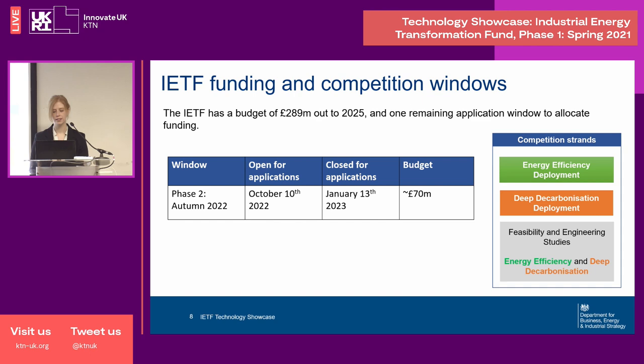The deep decarbonisation strand of the competition does exactly the same thing. It provides grant funding. The thresholds that you can get are slightly higher there. So anywhere between 50 and 70% standardly against the costs of that equipment, and all the way up to a grant of £30 million for the deep decarbonisation deployment competition. And then finally, if you're a little bit earlier on in the journey, so you've identified that perhaps there's a piece of technology out there that might be relevant for your site, but you're not quite sure exactly what the costs, the benefits might be, then you can apply for a study. So that could be a feasibility study or an engineering study to help you to investigate whether it's worthwhile making an investment in that technology on your site.